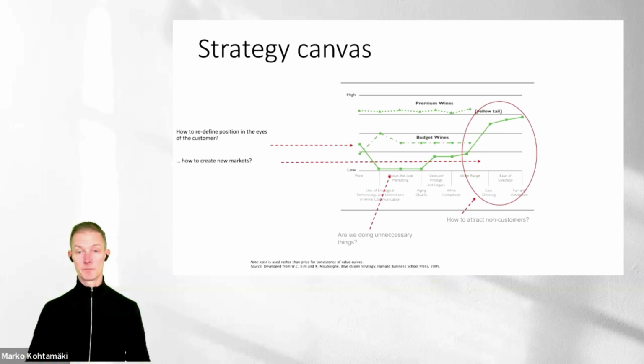In this example, the value promise is synthesized at the bottom row of the figure, meaning that the value promise is typically determined by the manufacturers based on price, based on use of enological terminology and distinctions in wine communication. In terms of marketing, it can be above the line, or in terms of aging quality, vineyard prestige and legacy, wine complexity and range.